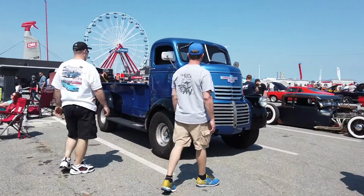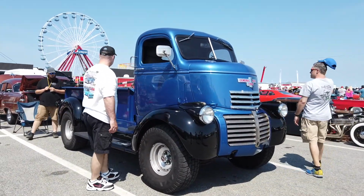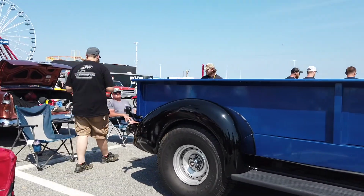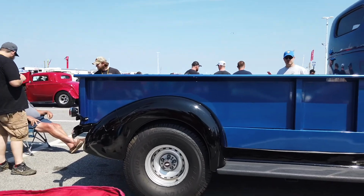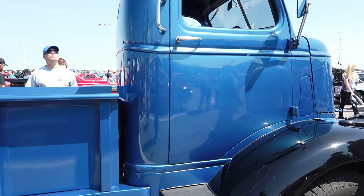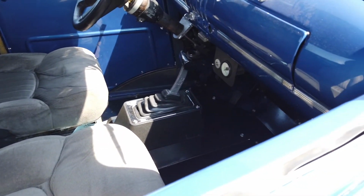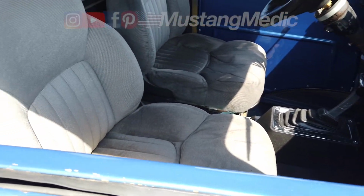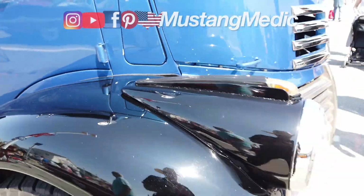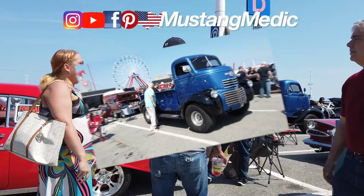Hello, ladies. Hi, how are you? Good. A very cool General Motors truck. Look at that. Is that not cool? Look at that thing. That is so cool. Very cool.